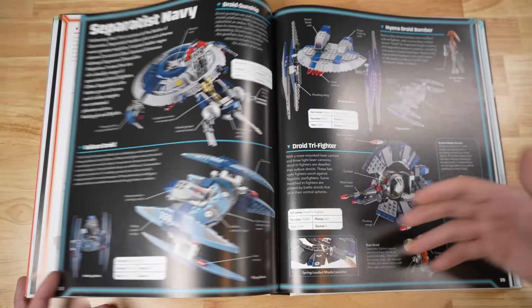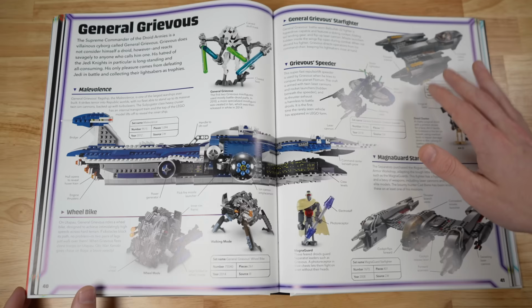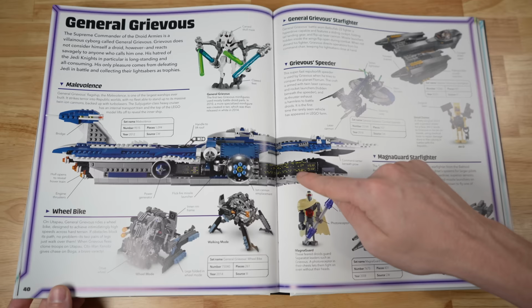Next up, we've got the Separatist Navy, so a bunch of the spaceships here. Got the Vulture droid, got the droid gunship, the Hyena droid bomber, one of my least favorite sets ever personally, and then the droid tri-fighter. I can't believe General Grievous got an entire page. This is pretty sick. We've got a very nice side profile shot of the Malevolence, a set I still haven't built personally. I have it sealed. I gotta build it. This thing looks amazing.